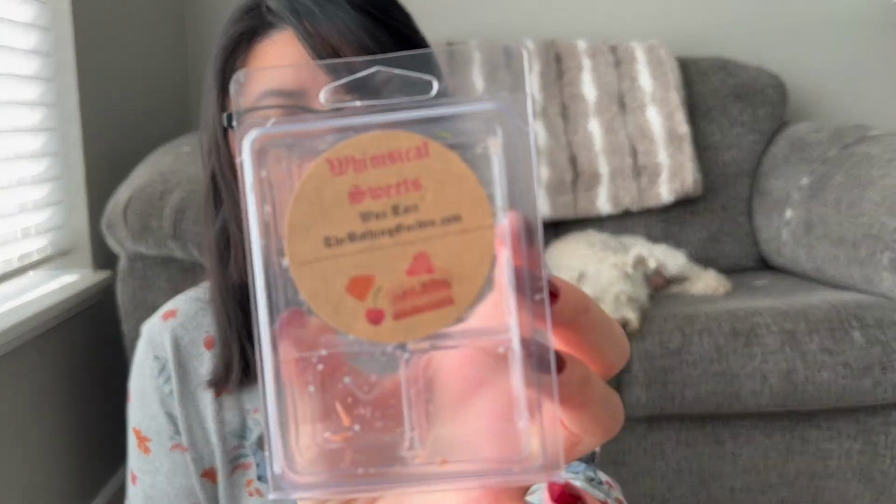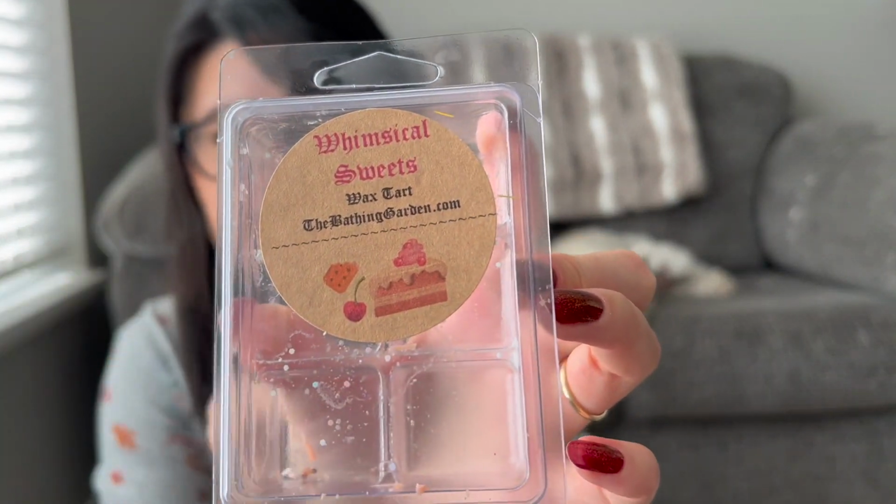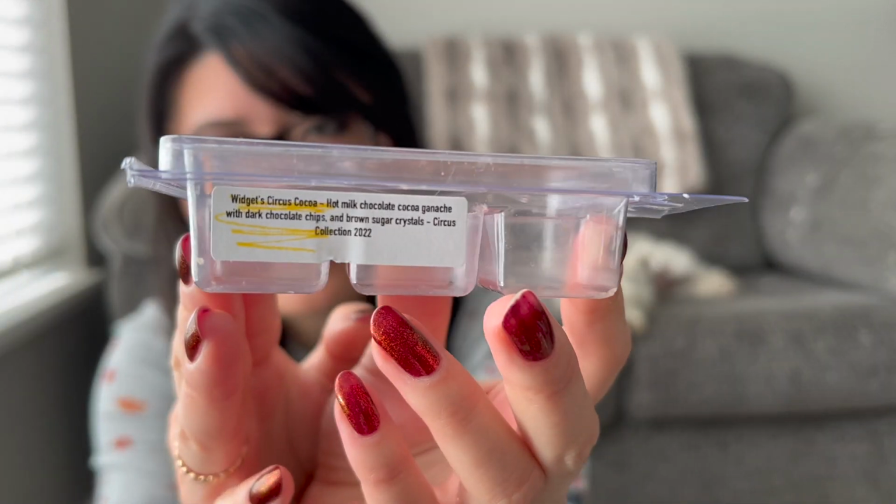I like to dive into my clamshells first just because they take up the bulk of my bin. Let's just do the Bathing Garden because it's right on top here. So the first one is Elf Morning Blend, which is from the winter collection, and then I also did Widget's Circus Cocoa, which is from the Circus collection. I blended these together. It was mislabeled when I received it in the mail, but based off of how the wax looked, how it was decorated, it definitely was the Widget's Circus Cocoa.